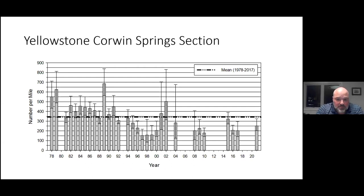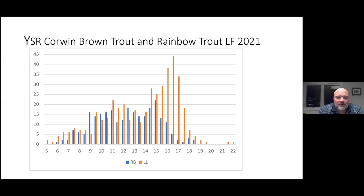Jumping over onto the Yellowstone River, the Corwin Springs section is the section that's downstream of Gardiner, Montana. Things here looked a little bit better. You can see the 2021 estimate was still below average, but it's not horribly low relative to what we saw in the late 1990s in that reach. So that's encouraging. The size structure was a little better represented in this section of the river. This does have both rainbows and brown trout, so in this case we're looking at the orange bars. You can see there's not great representation on that lower end.